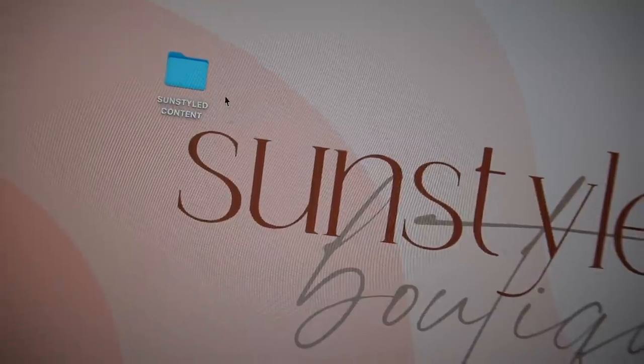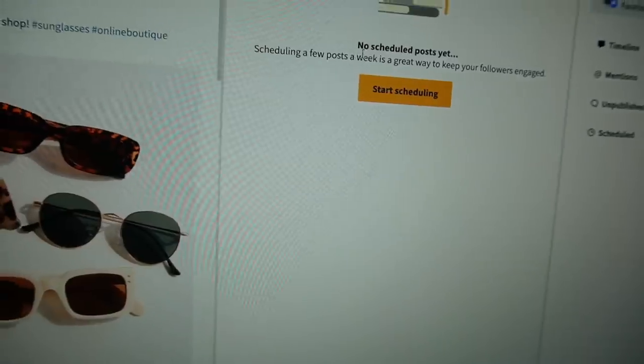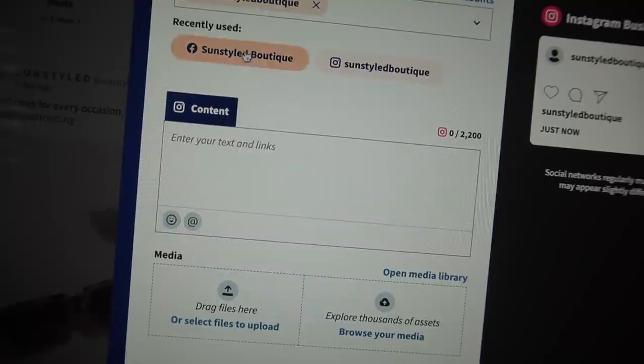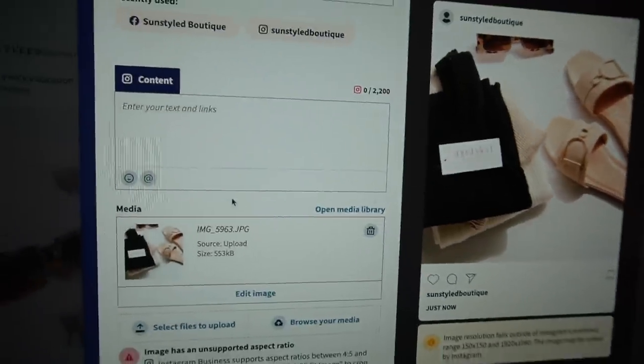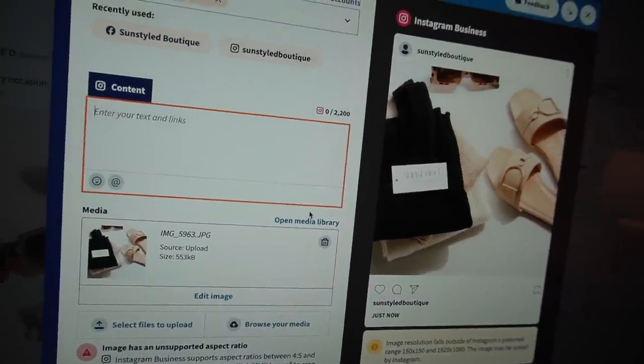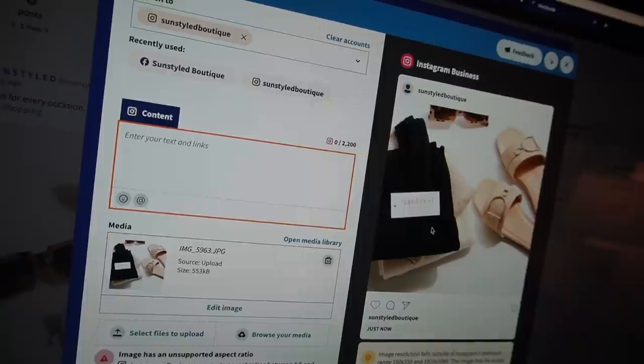So I usually just end up putting the content that I want to schedule into a folder, and then I open up Hootsuite and we start scheduling. So I'll select my Instagram account, and then I just have to drag the files over here. This is a flat lay that I took earlier in the week, and I'm just going to come up with a caption really quick, and then any hashtags that I want to use, and then schedule it. And I'm just going to do that for a few posts out.